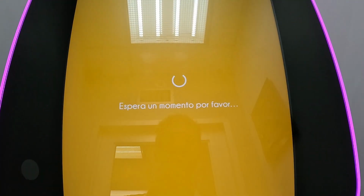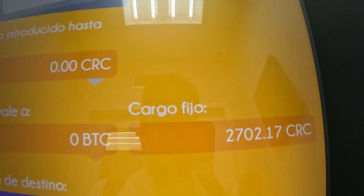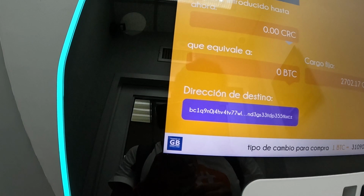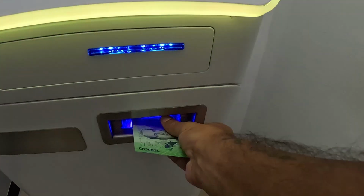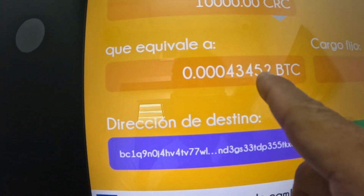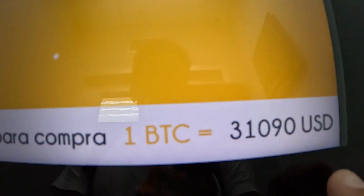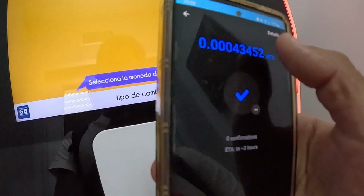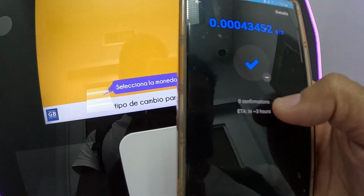Check this out. It says wait. It says there's a fee of 2,700 and I'm gonna put in 10,000. Gonna get a very bad rate. I'm gonna say comprar Bitcoin. The rate is 31,000. Alright, and I'll show you the Google rate. Awesome. There, 43452 BTC coming through in 3 hours.